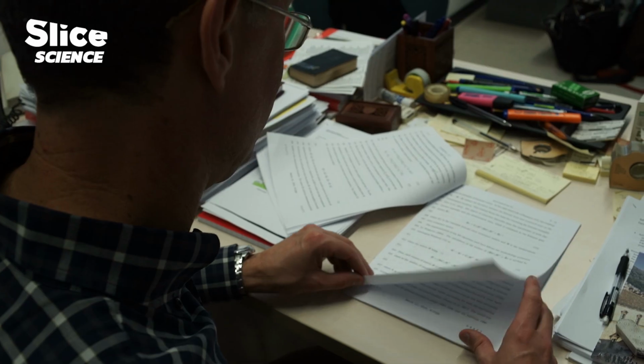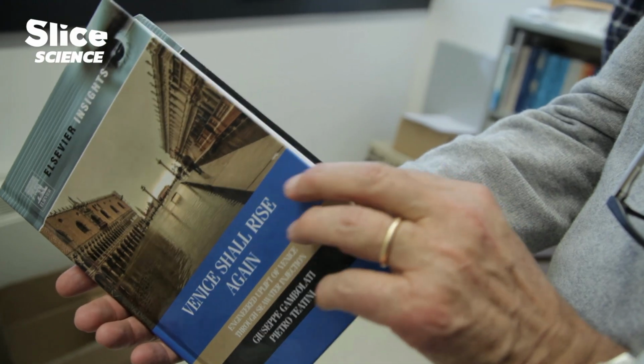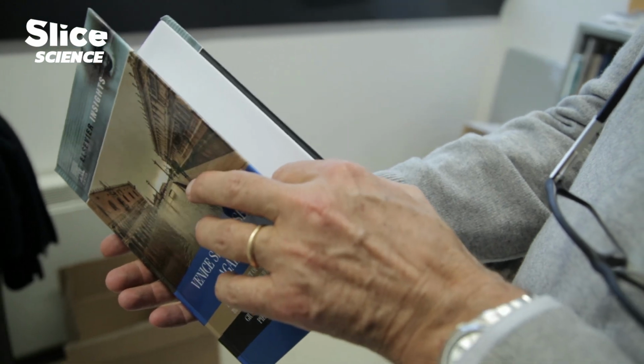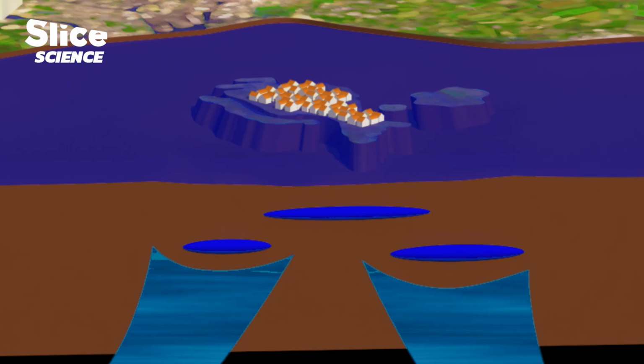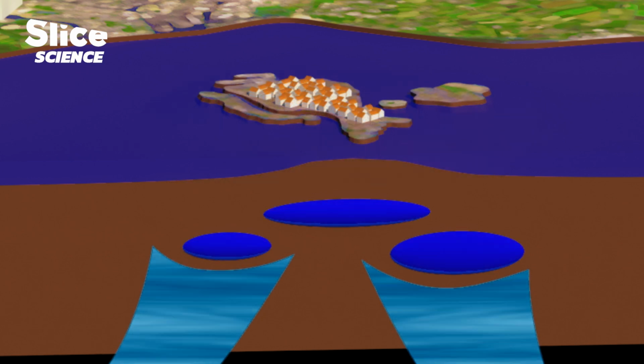University of Padua professors are proposing a companion solution to the MOSE, an audacious plan to raise Venice by pumping water into a soil and rock layer beneath the city. Our proposal is to raise the city by taking seawater and building wells 700 to 800 meters deep, and then pumping the water into the rocks at that depth. Venice will rise. We have calculated that over 10 years it could rise as much as 25 to 30 centimeters very gradually.